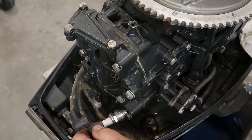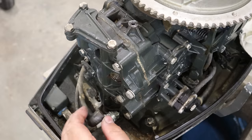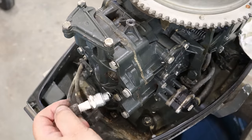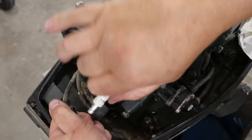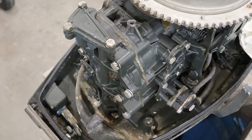Let's see what we got here. I'm trying to get zapped by that one. It'll knock me on my butt. Oh yeah. Oh yeah. It's alive.